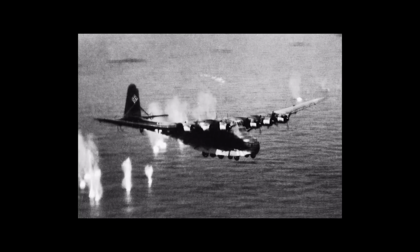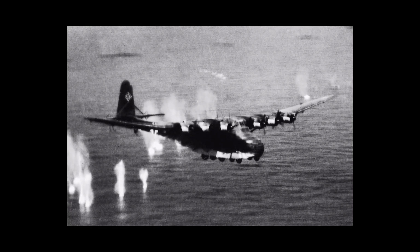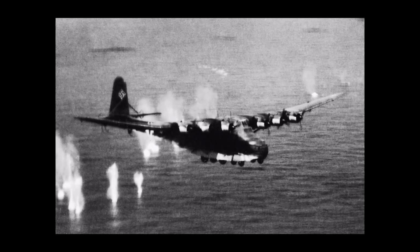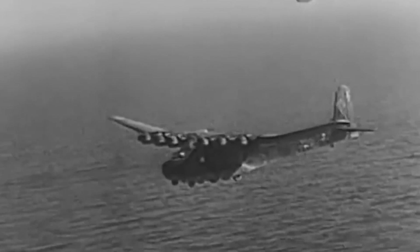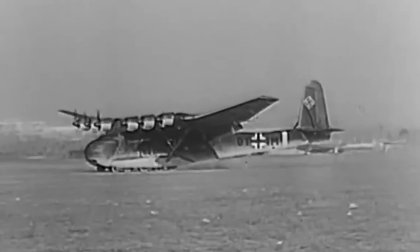However, with a maximum speed of only 136 miles per hour at sea level, it was painfully slow by the standards of the day. This lack of speed made it extremely vulnerable to enemy fighters, a problem that would plague the aircraft throughout its operational life. The aircraft's handling characteristics also presented challenges. The massive size and weight of the Me-323 made it sluggish to respond to control inputs, and its low power-to-weight ratio resulted in poor climb performance.